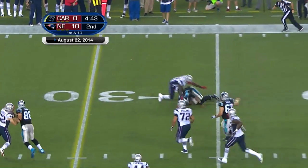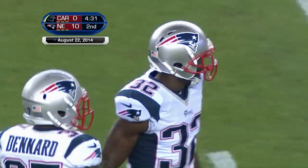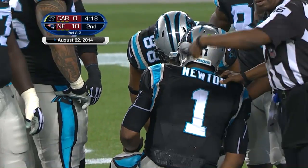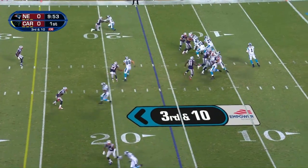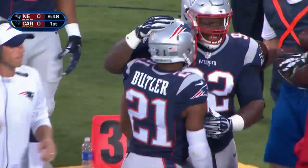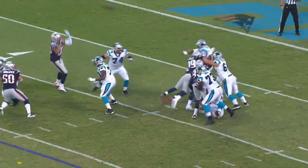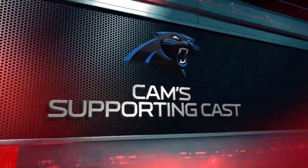You know, except for the drops by his receivers, he was on point, making a lot of good throws. He was in rhythm, spreading the ball around to a lot of different receivers. All right, there's Cam on third and 10. You remember last season he had a little rib injury when he got hit. Newton gets hit hard again. You better believe they're going to check them ribs right here. Easily had a good game. He's getting a lot of pressure up the middle.